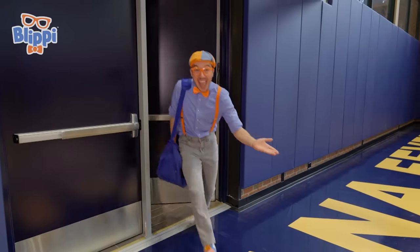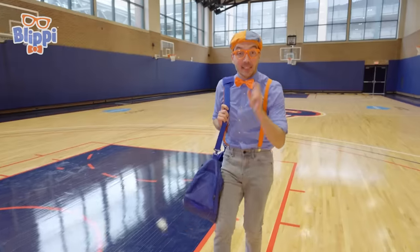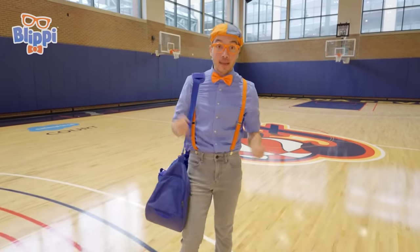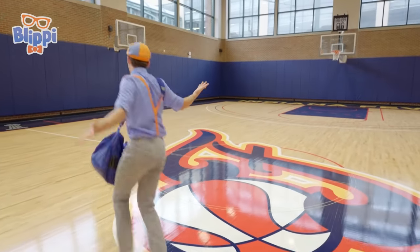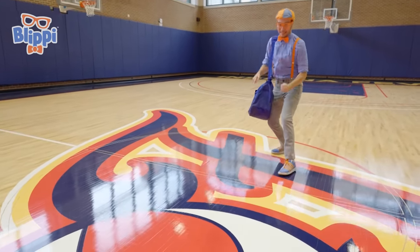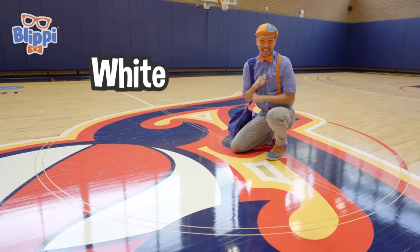Wow. Hey, look at where we're at. It's a basketball court. Yeah. Wow. I am so excited to be playing basketball with you today. Yeah, I love basketball. But I'm especially excited because this isn't a regular basketball court. It's a special one because the Indiana Fever practice here. Yeah. And look at their logo. Whoa. It is so colorful. We have the color red, the color blue, the color white, and the color yellow.